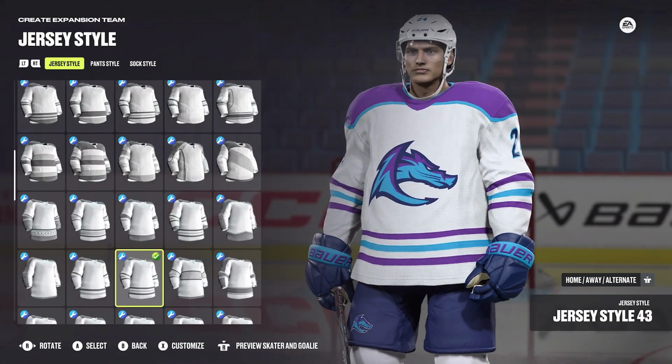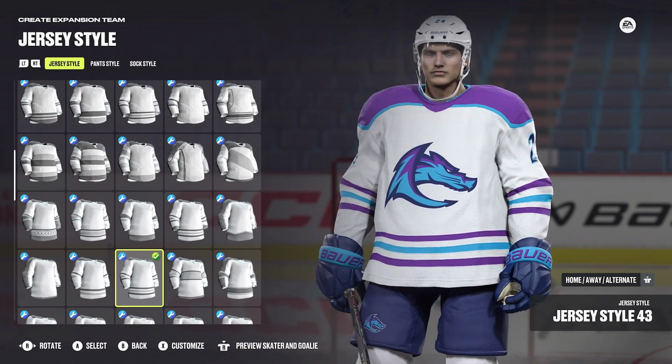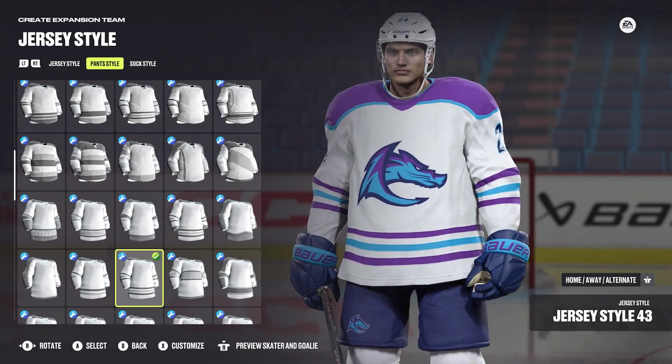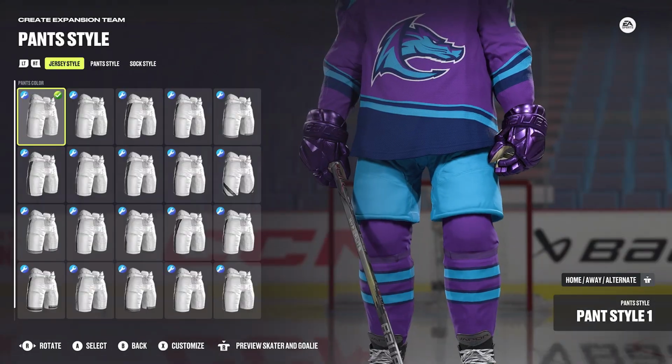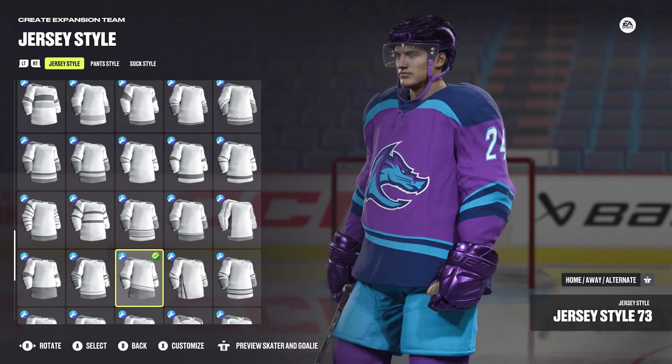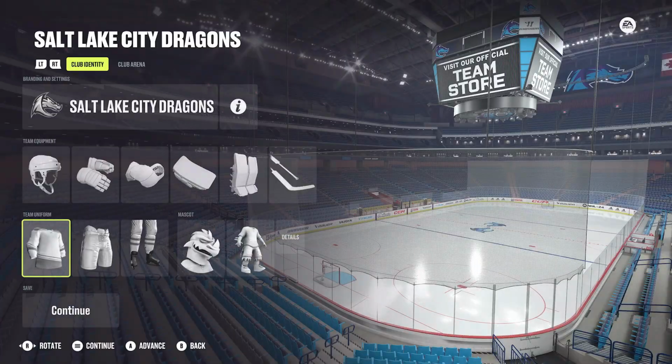In terms of the away, it's actually the same jersey you see in the thumbnail. This one's got a bit more purple and light blue than the others, but again, I think it looks pretty sharp. And then finally, the alternate, that's actually the one you guys saw earlier. Purple's the main color. We've also got the metallic purple helmet and gloves. I figured for the alternate, why not get a little bit crazy?